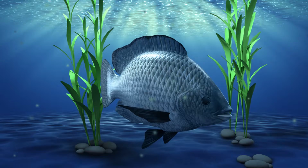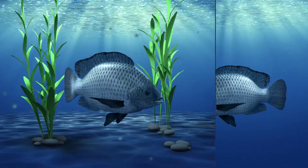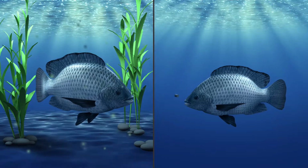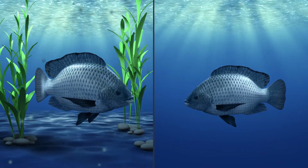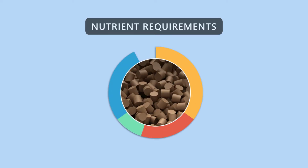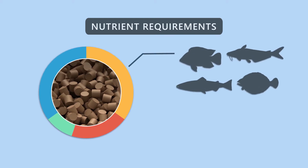When fish eat, they digest and take up nutrients from their diet. Wild fish diets look different from that of farmed fish. However, the nutrient composition of both diets is made as similar as possible. The composition of fish diet fulfills specific nutrient requirements that vary per fish species and also per life stage.